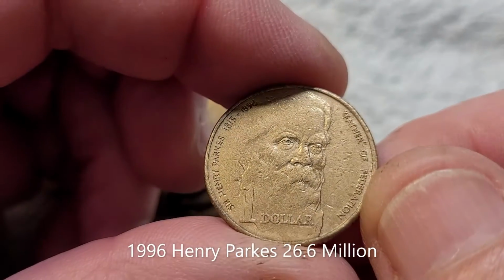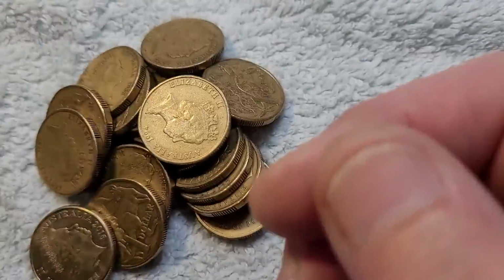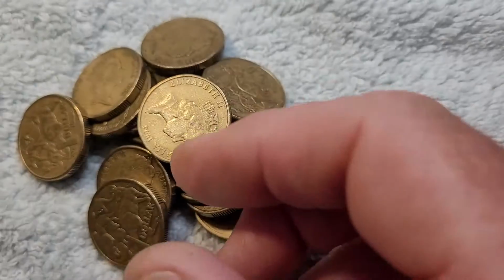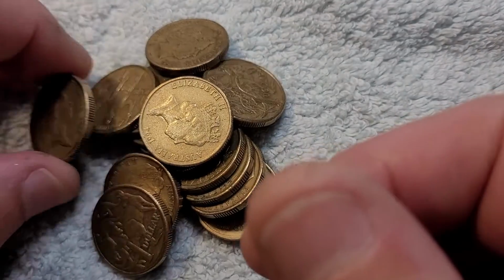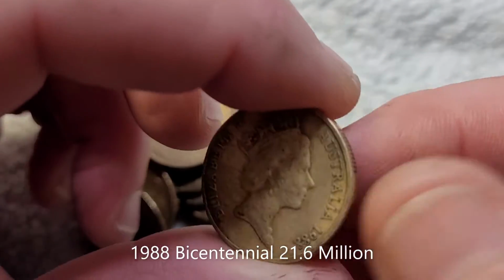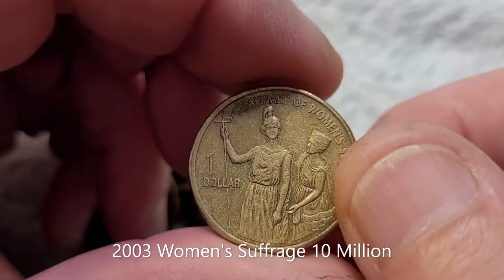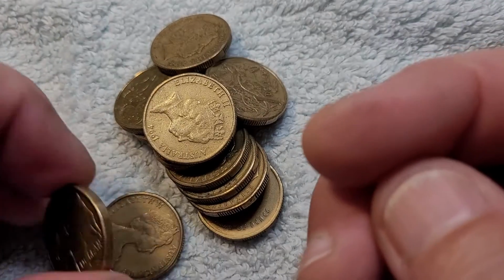It's 1996, Henry Parkes, Father of Federation. Lots of those, we don't need him. 1984, first year, we don't need him either. There's a 2016. Would be nice if it was a decimal changeover, but it is not. There's a 1985, lots of 1985s as well. 1994, don't want. But of course, 1987, there weren't any circulating coins. There's the Kangaroo from the Bicentenary of 88, lots of those as well. And there were no circulating $1 coins in 89, 90 and 91. Or 2012, and there's women's suffrage. I think that's a nice coin as well, but we don't need it for our collection.